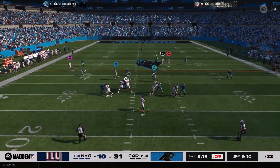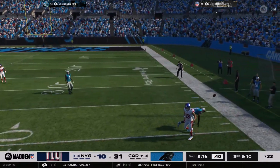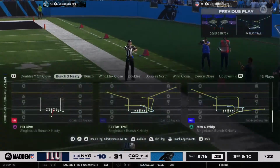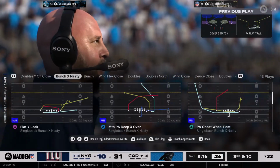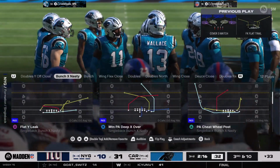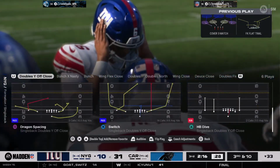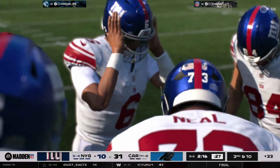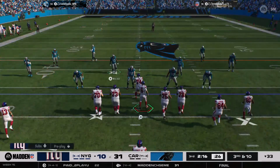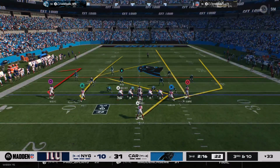Here's Dart. And that is incomplete. They attempted a deep ball there and they didn't get it. But boy, they're going to need a few of those to actually hit in order to get back into this game. Good thing they do have a little bit of time here still left in the contest. Decent-sized deficit, but not one that they can't manage. So back-to-back incompletions, and that has them staring at a 3rd and 10.